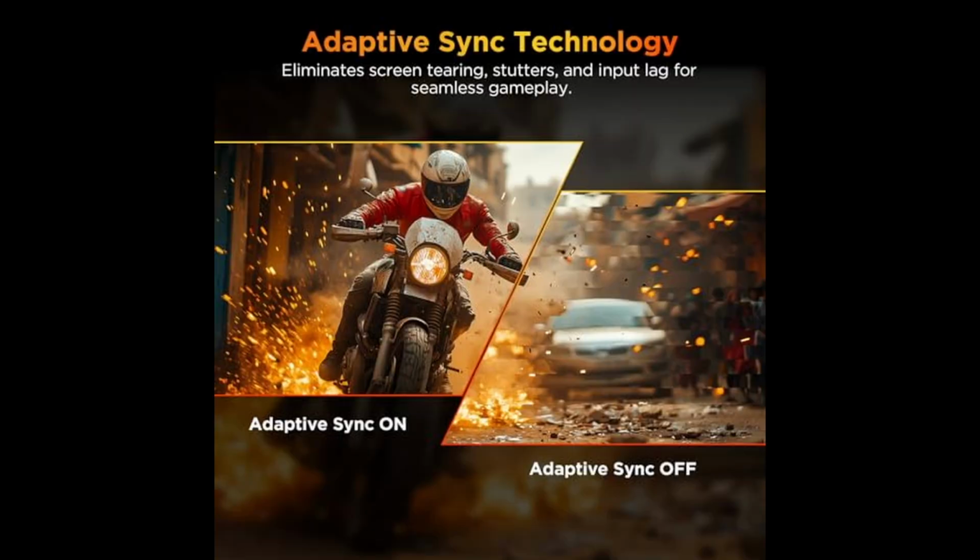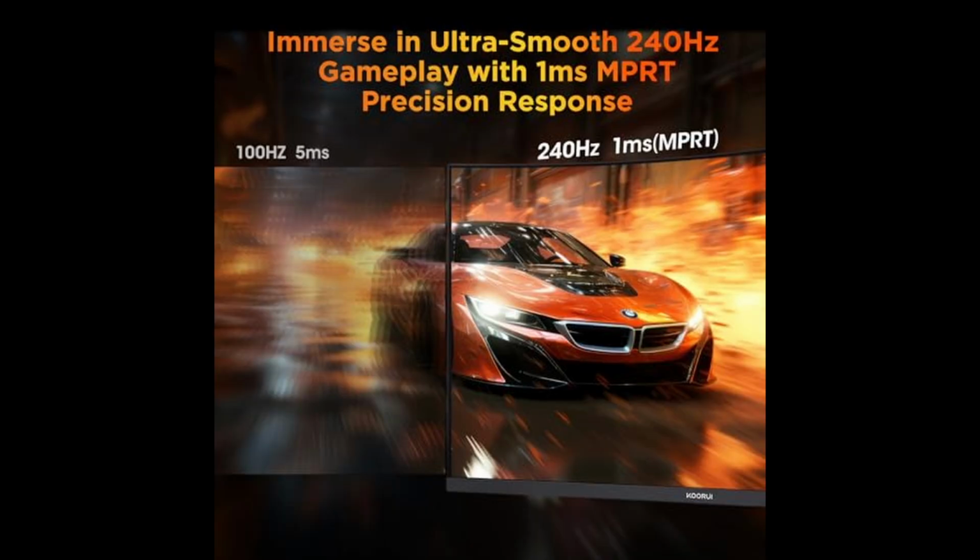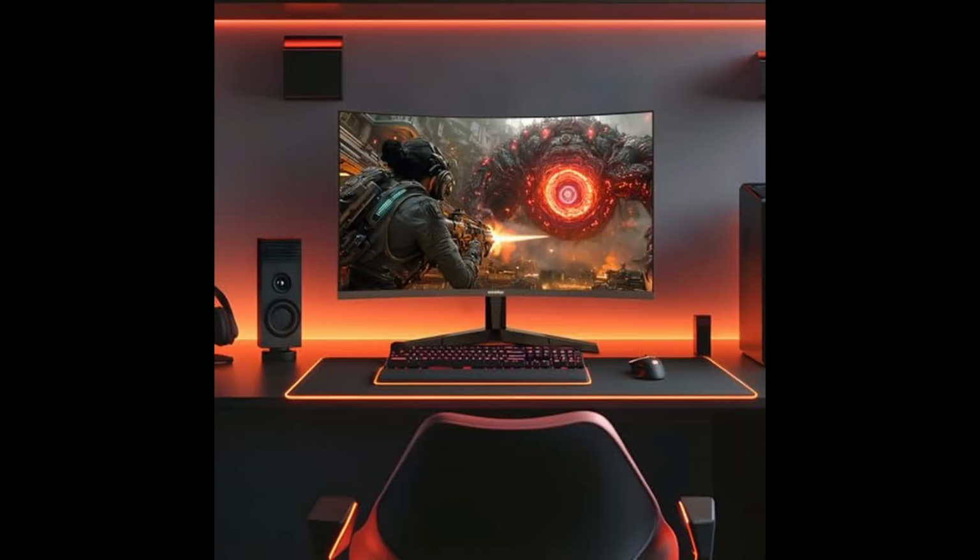That is exactly where the KOORUI 25-inch curved gaming monitor, model G2511XC, comes into play. KOORUI has been making a massive splash in the display market by offering high-tier specifications without the massive price premium, and this particular monitor is an absolute powerhouse for gamers.